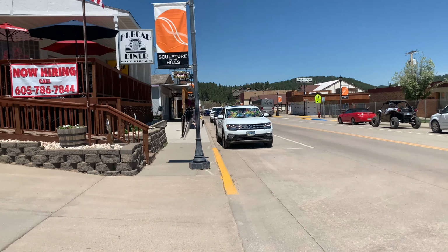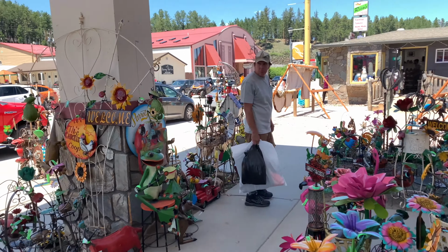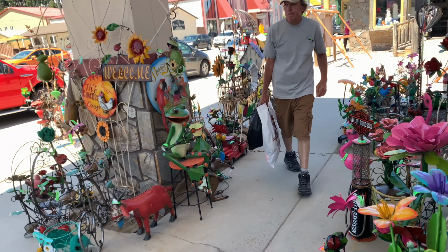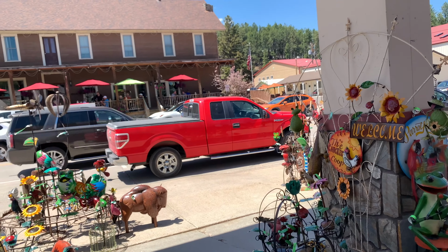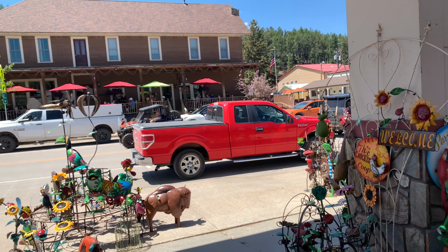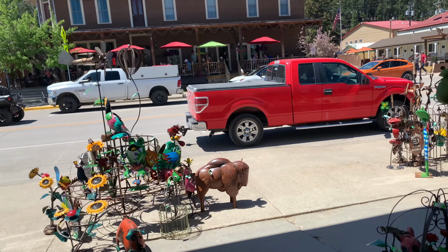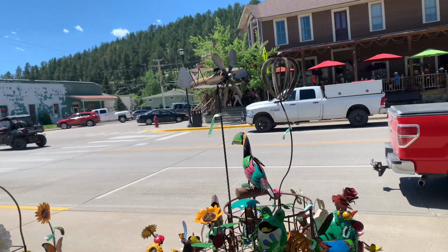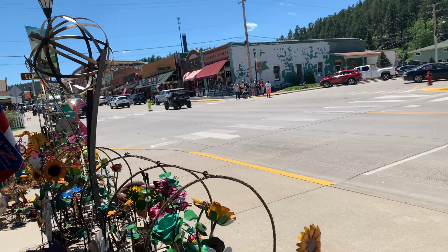So we're gonna walk around a little bit. Nancy found a store that she really likes. And this is it. Spinners and gadgets. And this is the main drag of Hill City, Idaho. It's called Hill City because it's the middle of Black Hills. We kind of parked and have walked around. There's little restaurants up and down, almost reminiscent of an old Western town.